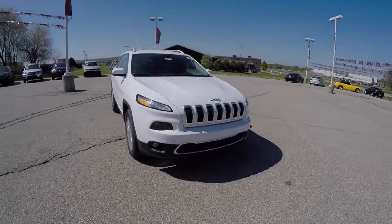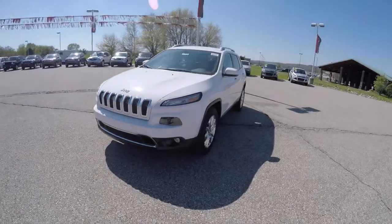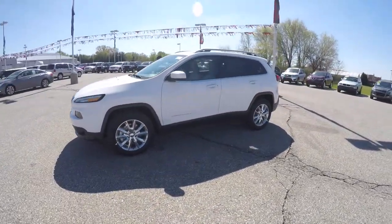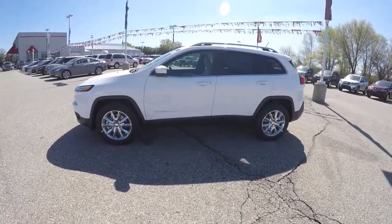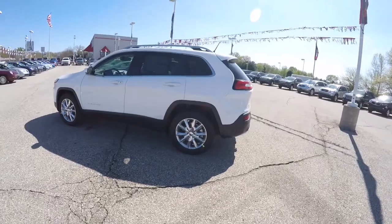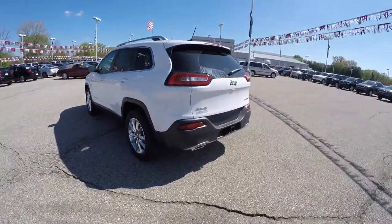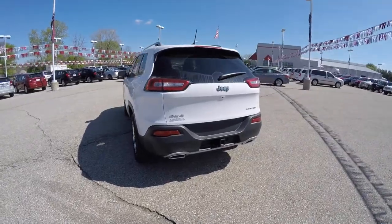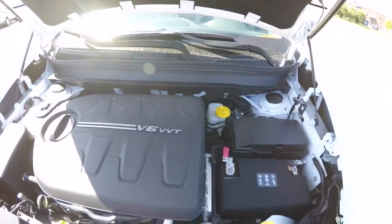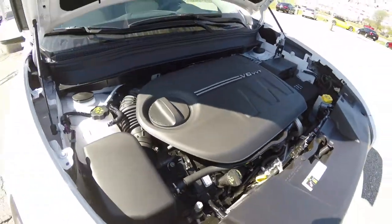Hello everyone. Today, we're going to take a quick walk around look at this brand new 2015 Jeep Cherokee Limited. This Cherokee is in bright white clear coat, has the Argentina black and light frost beige premium leather interior. It is four-wheel drive with a Jeep Active Drive 1 system. It is powered by a 3.2-liter Pentastar V6 engine with a 9-speed 948TE auto-stick automatic transmission.